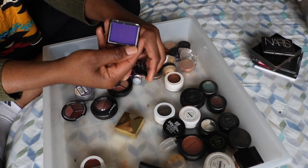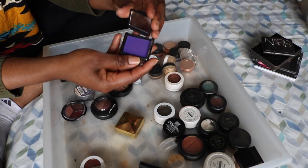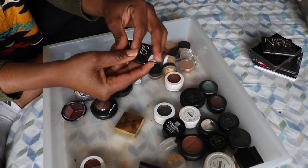This is a purple eyeshadow that I very rarely wear. However, it's such a beautiful matte purple that I have a hard time letting go of it. And so I will not let go of it yet. So I'm going to hold on to it.